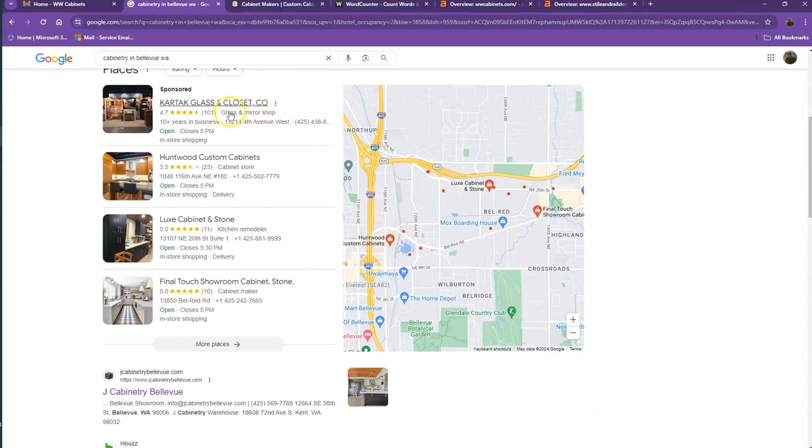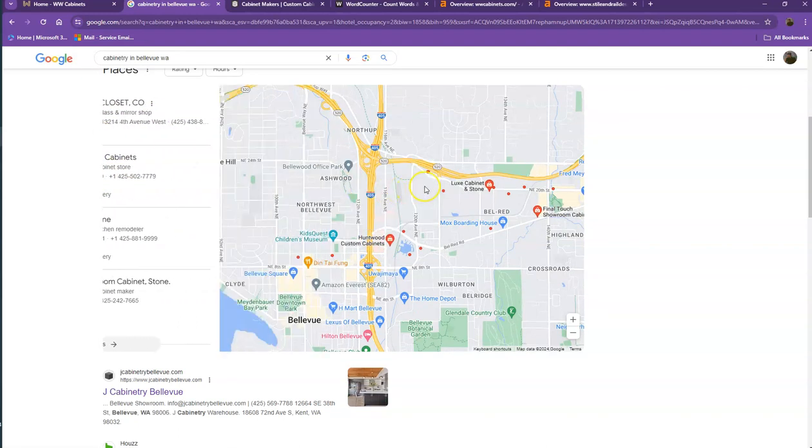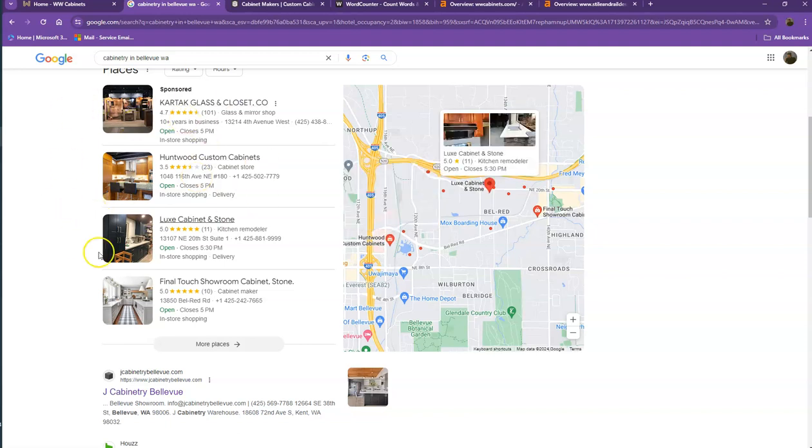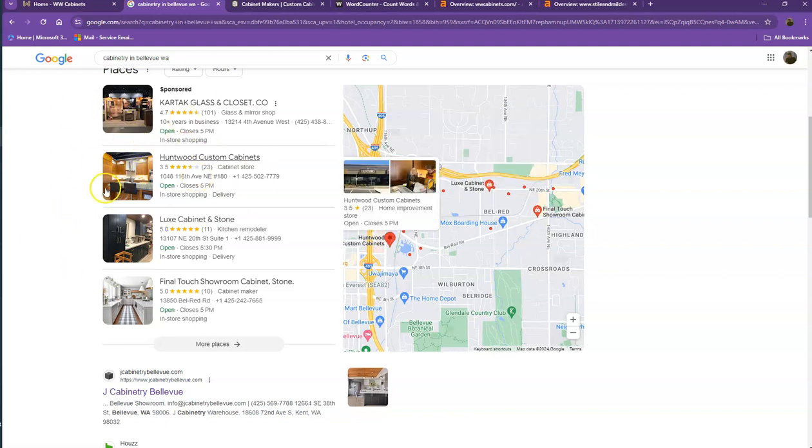This right here is what we call the map pack. And of course, this is something you really would like to be in, since these are the ones that get a lot of attention, a lot of traffic, and they're easier to find. One way for you to be here is to have a Google My Business profile, wherein you'll enter as much information as possible, like the company name, phone number, email, company address, hours of operation, photos, and so on and so forth. And also, if you add that same information into as many directories as possible, like Yelp, Yellow Pages, Angie.com, that will really help you appear in the map pack faster.